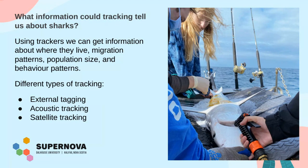So something that I want to just mention while we're looking at this picture, because it's kind of interesting. So you'll see that the shark is on its back. So again, this is from the students at Dalhousie that were doing this in the summer. So when they were tagging, they were doing acoustic tracking.